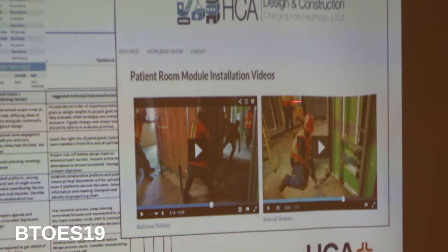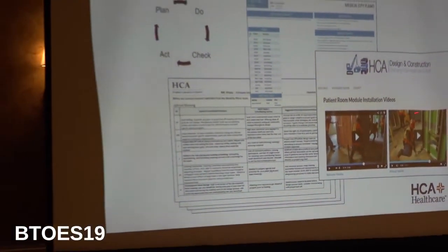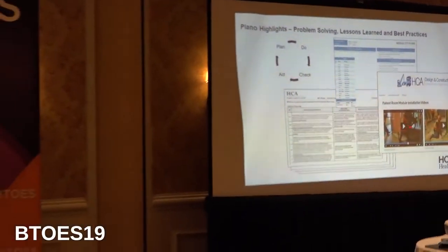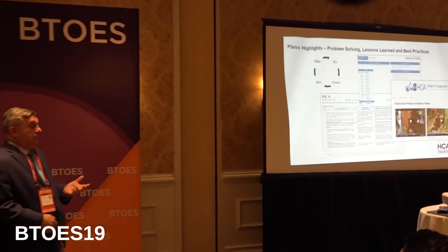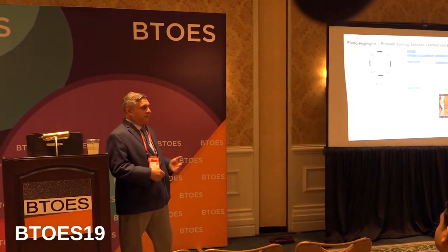The manufactured components that are built off-site, those are disruptors. Most construction folks are not used to dealing with those. Even though they'll tell you, well, we've done it before, they've done it once or a few times. So we had to create training videos so the contractors understood how these things get installed efficiently. And so we do that.